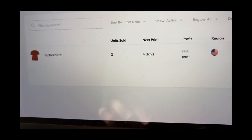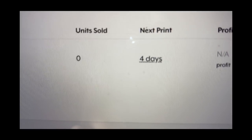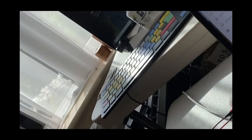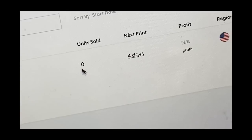So overview, you can see a resounding zero sales. Am I depressed that I've got zero sales? No, because I've learned from my mistakes. Yes, I spent $40, but at the end of the day, I learned from my mistakes, and we're going to talk about that in a minute. I just zoomed in by mistake.